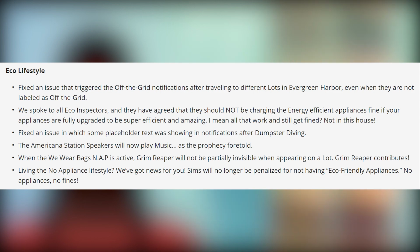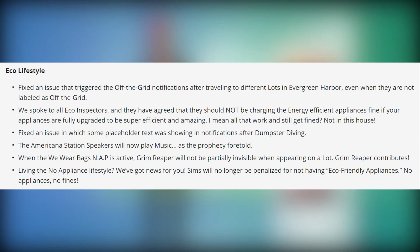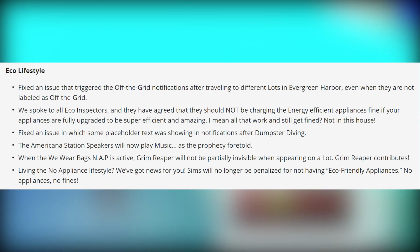We spoke to all eco inspectors and they have agreed that they should not be charging fines if your appliances are fully upgraded to be super efficient and amazing. I mean, all that work and still getting fined? Not in this house. Fix an issue in which some placeholder text was showing in notifications after dumpster diving.